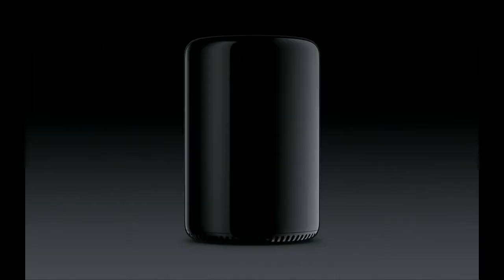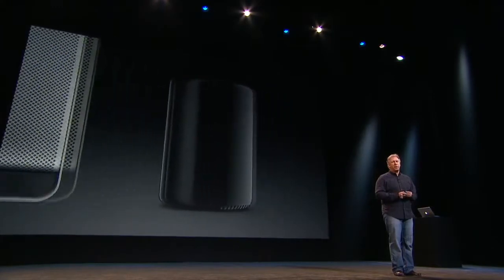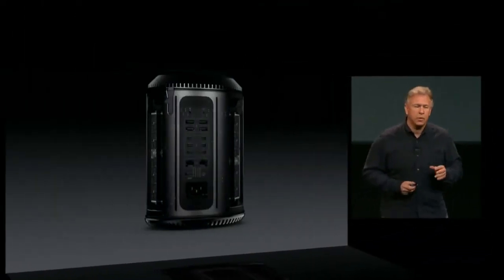It is a computer that packs an incredible amount of power into something that's 1/8 the volume of the previous generation. It's simply remarkable. It is our vision of the future of the Pro desktop. And today we'd like to tell you even more about it.